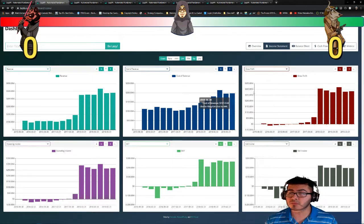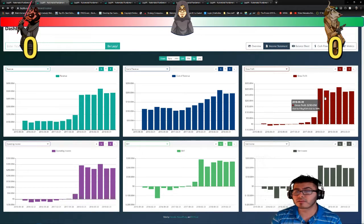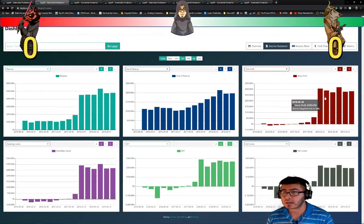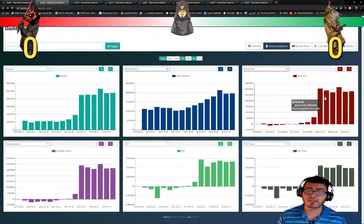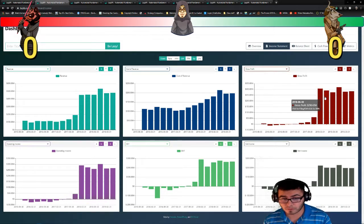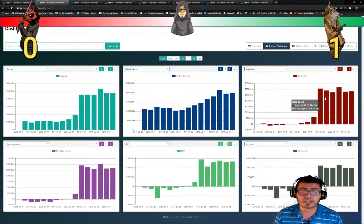Here we can see the gross profit for this company. Like revenue, it is pretty much flat. There's no real ups and downs going on here outside of some noise. But for the company to have a positive gross profit, the first point I'm going to have to give to Bull Solo.